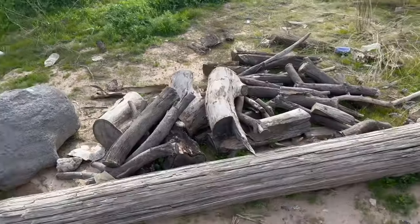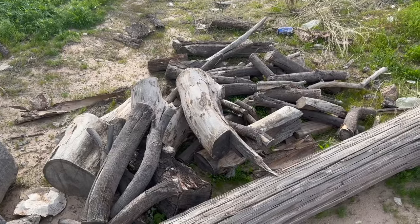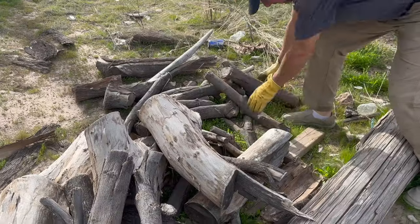Very cool. During our last trip across the border, we found all of this firewood. Talk about a fun time with a bonfire at the boatyard. That'll be fun.